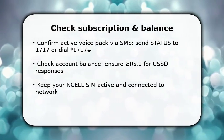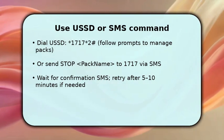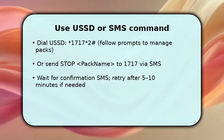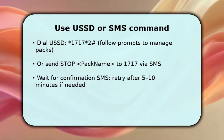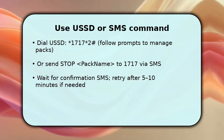Now you'll execute the deactivation. Use Ncell USSD menu, dial *1717*2# and follow prompts to manage active packs. This guides you to disable auto-renew quickly.